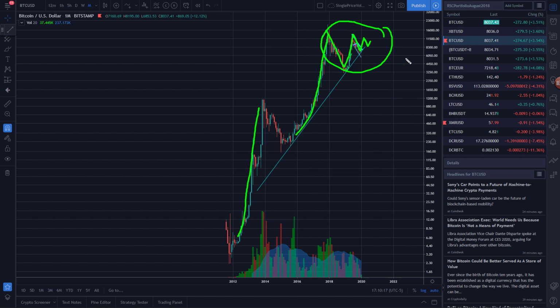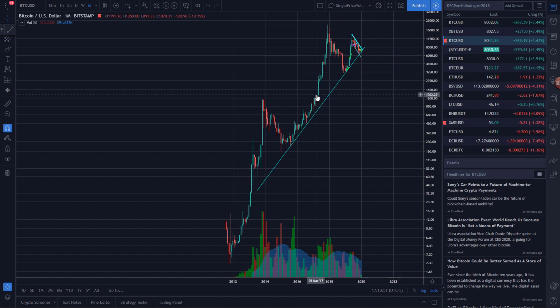So if we really pull back from this thing, this is really the context that this market is dealing with right now, is still this enormous move, which went from 2015 to 2017. We're still paying for it. We are still paying for that move. And we haven't convinced everybody that it's dead yet. And once we do, this is when things are going to take off.